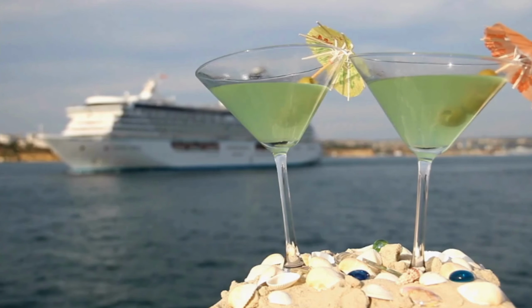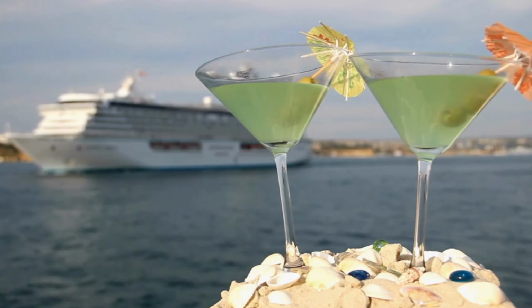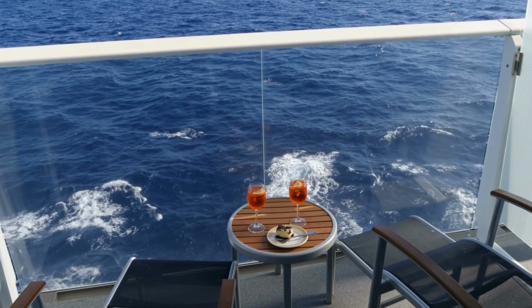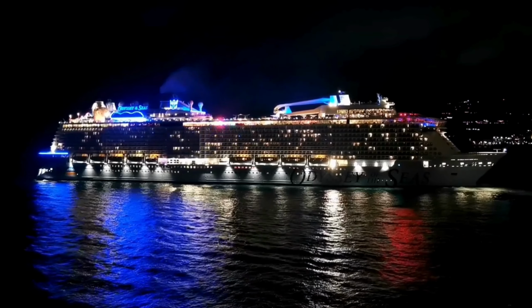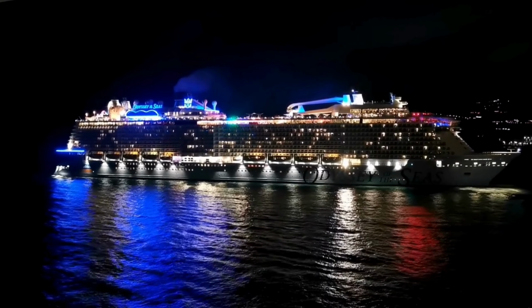So the next time you're on a cruise and you hear that your ship is changing course, remember that it isn't a choice made lightly. Now, please remember all the effort that goes into making these decisions. It's a testament to the skill and dedication of everyone involved in keeping you safe and making sure your cruise is a fantastic experience.